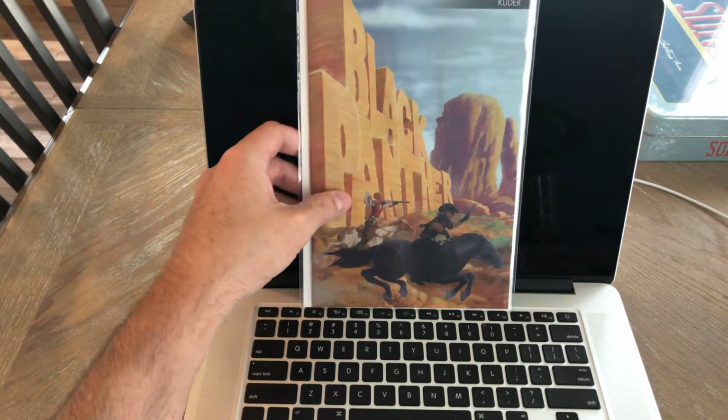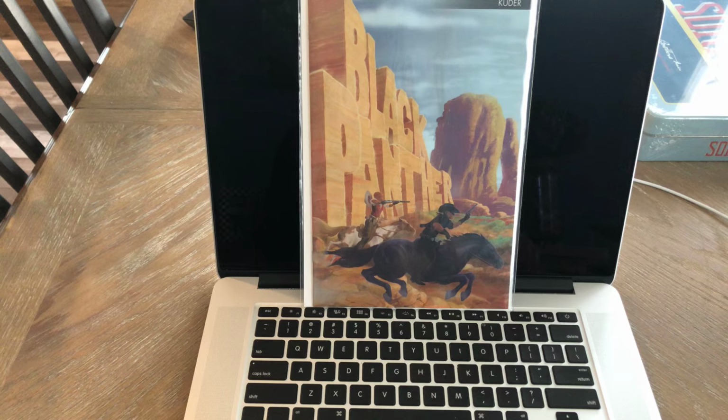Another one I picked up, which sold out pretty quickly on Midtown, was Gunhawks number 1. This is the Aaron Cooter variant. I don't know why this sold out. It's an okay cover. I think a lot of people are confused that it's Black Panther because it says Black Panther on it, but it has nothing to do with Black Panther.